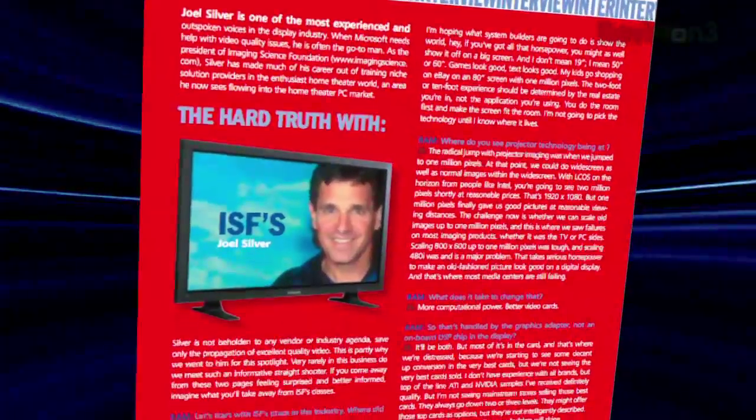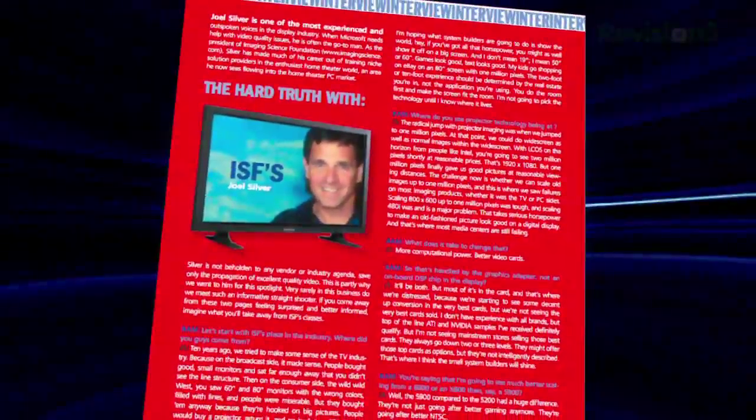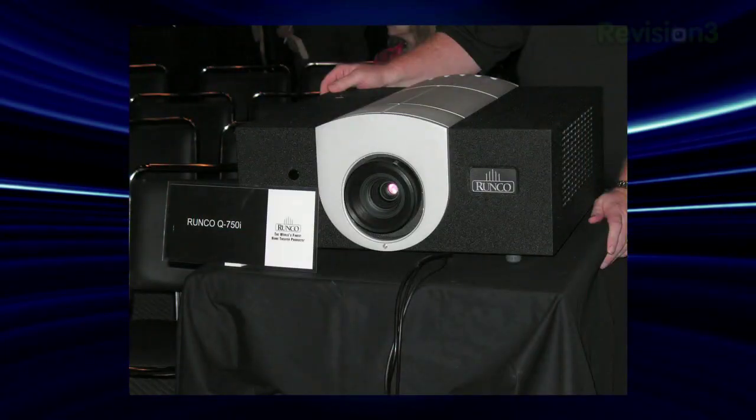Now, Joel Silver, he's the head honcho at ISF, the Imaging Science Foundation. He actually had one of the Runco LED projectors in his hand and was able to set that up in a test environment and achieved a 240:1 contrast ratio in a lab environment. Now, that doesn't sound like a lot, but in the world of front projectors, I have not seen anything greater than that. Really? That is epic.